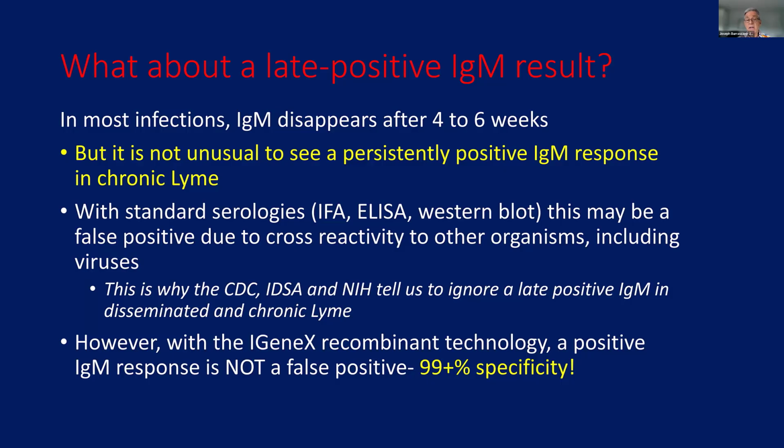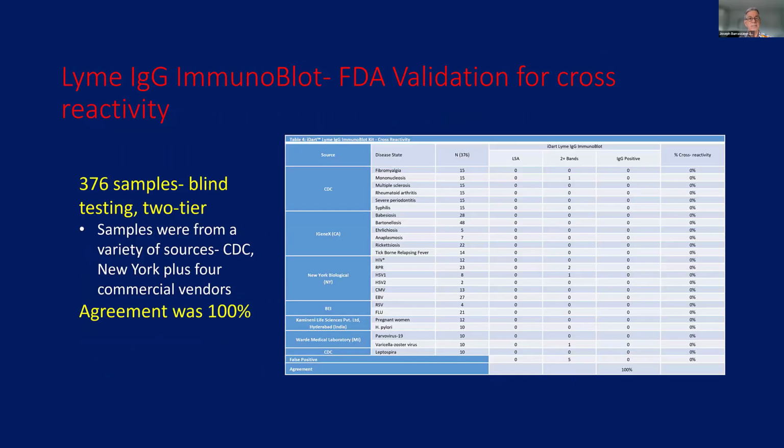But because the IGeneX recombinant technology allows a high degree of specificity, you do not ignore late IgM on an ImmunoBlot. 99% or higher than 99% specificity in the FDA's own testing. So you see, here the dogma has to change. You don't ignore positive IgM in a late stage patient.